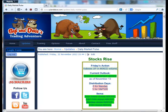Sil here, Daily Market Pulse, Friday. It's already November 22nd, 2013. So stocks rise again. Pretty decent day today. Mixed volume once again, however, but that's okay. No distribution days have fallen off yet. Everything closing above the 8 moving average. Everything seems to be on track. I think if we take a closer look at the charts, however, we'll get a better glimpse of what's really going on.